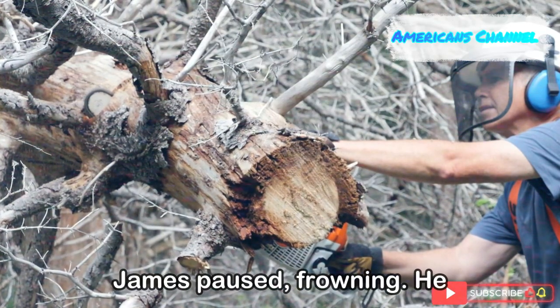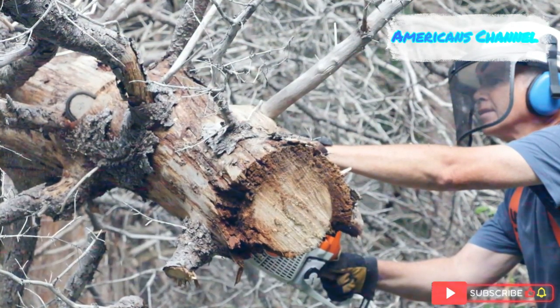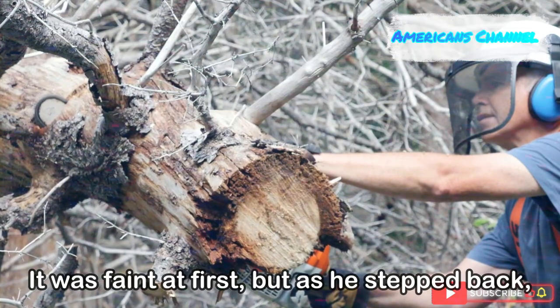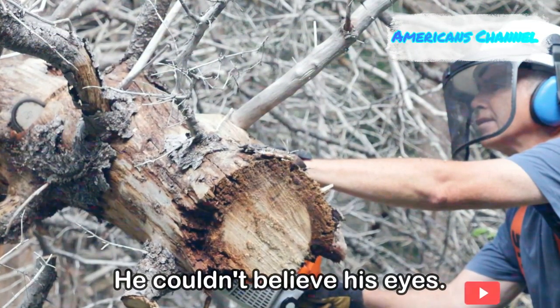James paused, frowning. He examined the tree more closely, and that's when he saw it. A slight, shimmering glow coming from within the trunk, just under the surface of the bark. It was faint at first, but as he stepped back, the glow intensified. He couldn't believe his eyes.